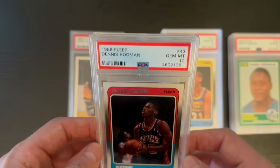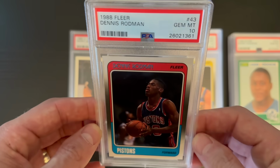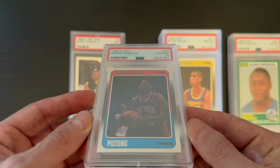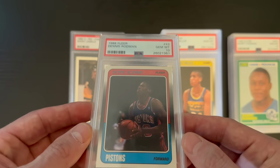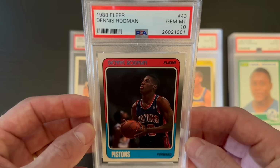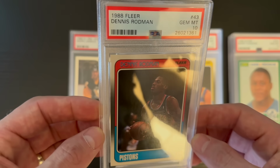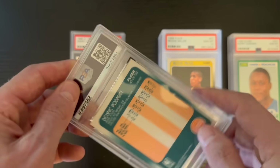There's actually 4 key rookies in the 88 Fleer set, 4 Hall of Fame rookies. Scottie Pippen, Dennis Rodman, Reggie Miller, and John Stockton, 4 very important names in basketball history. But the Dennis Rodman here, PSA 10 and centered perfect in both directions as far as my eye can tell. Surface looks very, very good, as is important to me, as I just mentioned. And edges and corners very, very razor sharp.